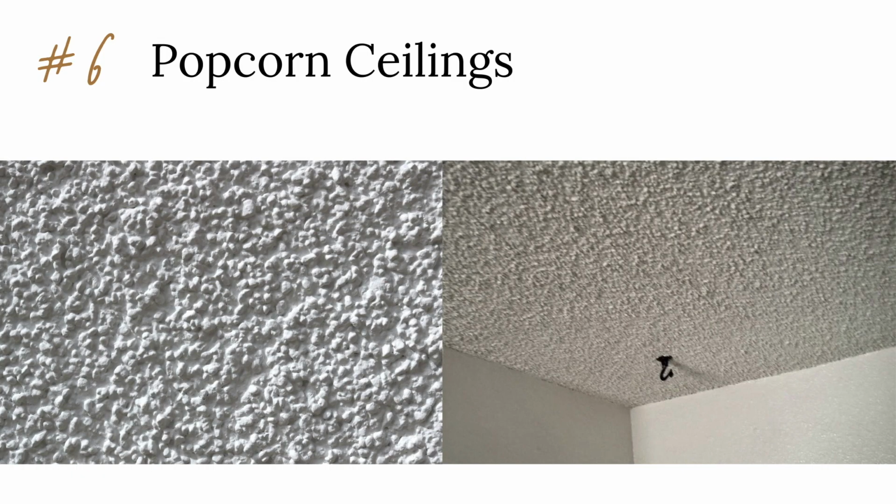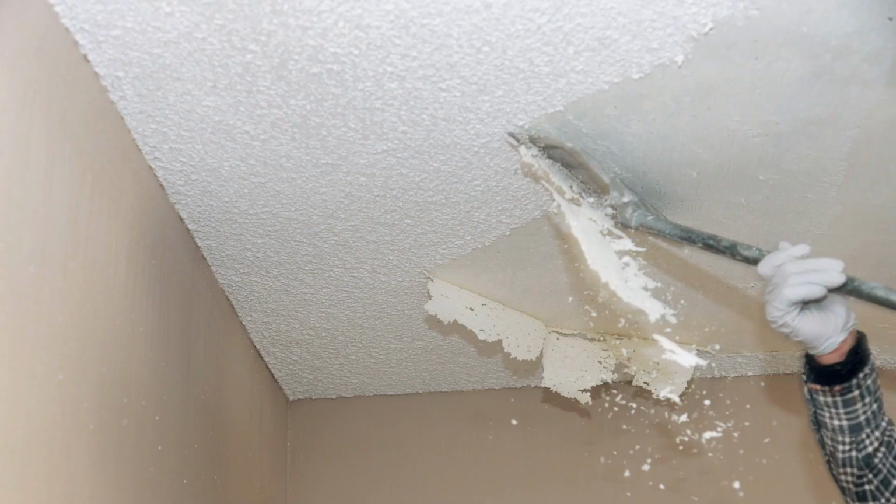Number 6 is popcorn ceilings. Nobody is putting popcorn ceilings into their homes these days. Nobody. And if you have plans to sell your house, home buyers consider popcorn ceilings a highly undesirable and unsightly feature for a house. The problem is, it's both messy and potentially unsafe to remove popcorn ceilings because some of them contain asbestos.